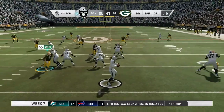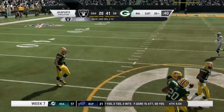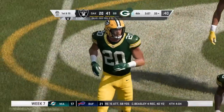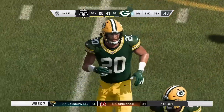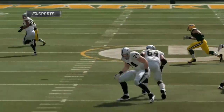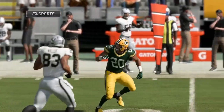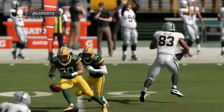The Raiders do snap it. It's Carr. And this is incomplete. The Raiders try it on 4th down, but to no avail. And the Packers are going to get the football back in excellent field position. So that's the second time this game they've given it up on 4th down. They're now 1 for 3 on 4th down conversion tries.